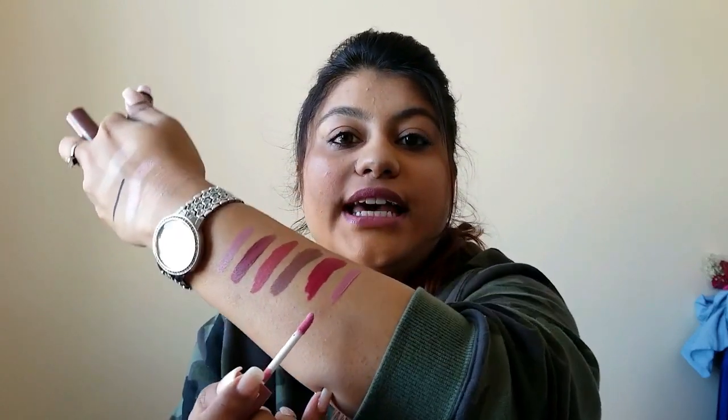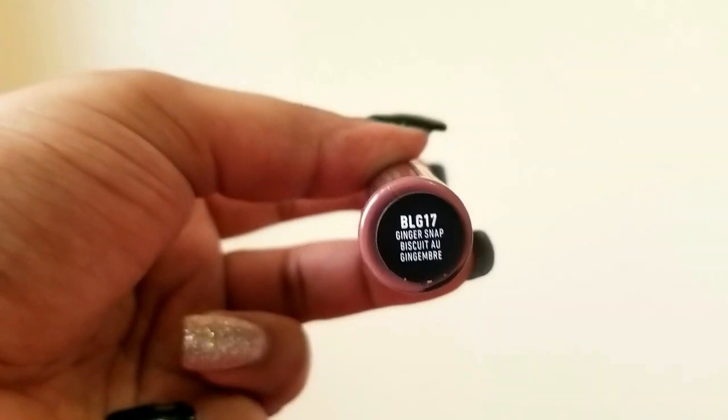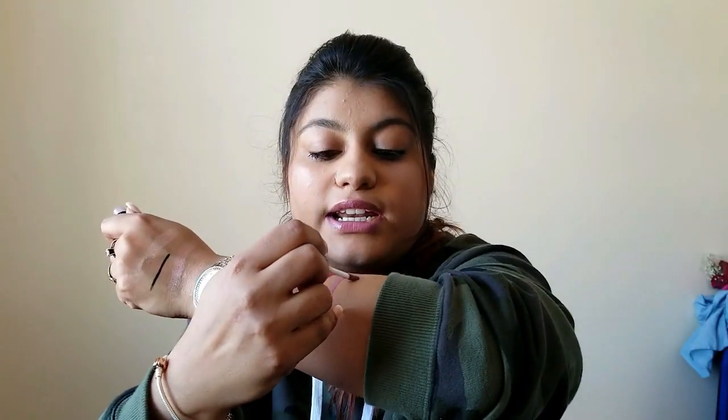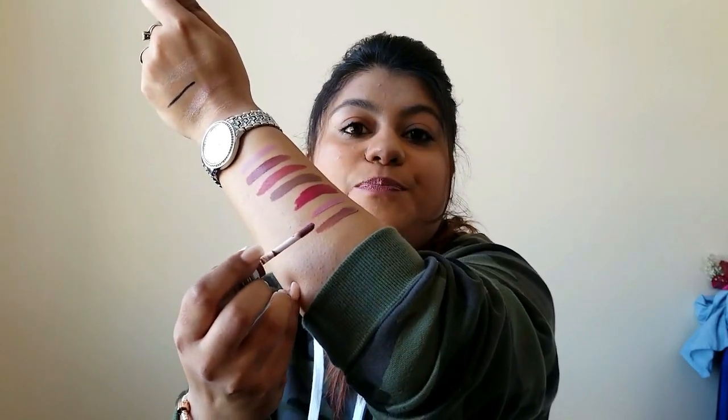And the other two things are two butter glosses from NYX. One is in the shade Angel Food Cake. This is what I have on my lips right now. It's such a beautiful purpley pinky color. Here, this is how it looks like. The other one is called Ginger Snap, and it's such a beautiful brown shade. I'm gonna swatch it right next to Angel Food Cake. And this is how it looks like, Ginger Snap. It's such a beautiful shade.